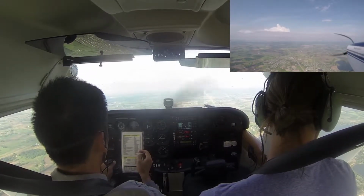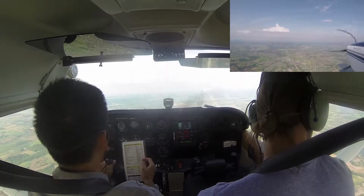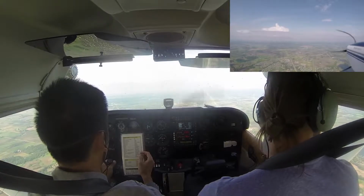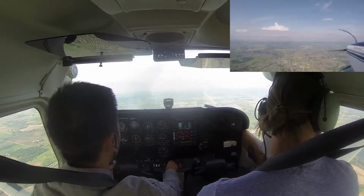Okay. Power for cruise, make sure it's clean. By sending that off, fuel level is normal and the instruments are normal.